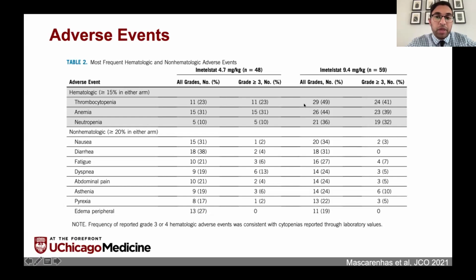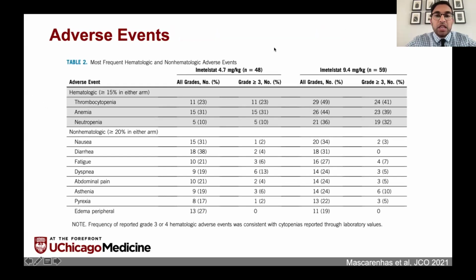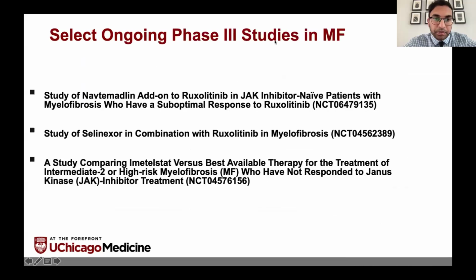Again, the major ones being low blood counts that you need to be watching out for. But these data have informed the development of a phase 3 study that's going to be looking at the use of imetelstat in relapse refractory myelofibrosis. And the endpoint of that study is overall survival. So this is the first study that's specifically going to be asking the question, does a drug make patients with myelofibrosis live longer compared to the standard approach?